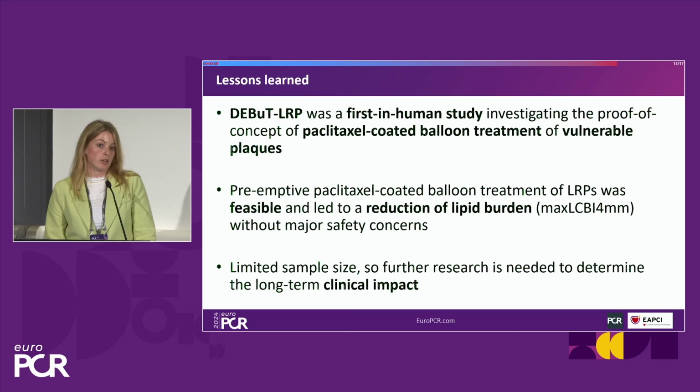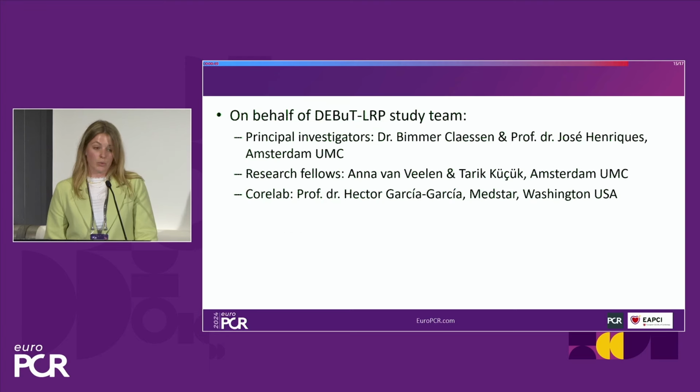And the study had, of course, a limited sample size since it was a pilot study with only 20 patients, so further research is needed, and we're currently working on a follow-up study. So thank you very much, and I would also like to thank the WLRP study team, and we'll take the questions later, I think. Very good.